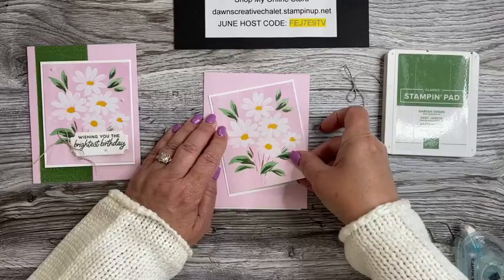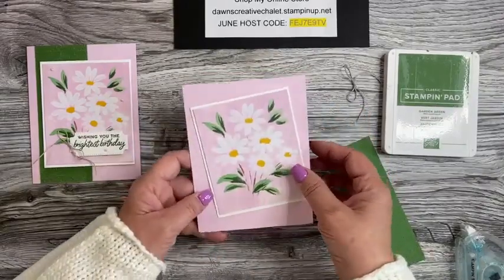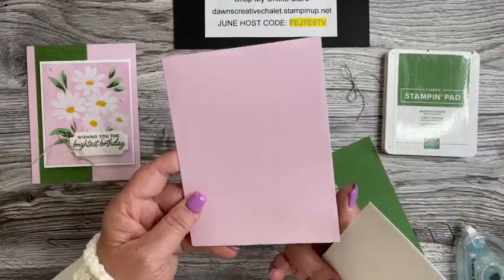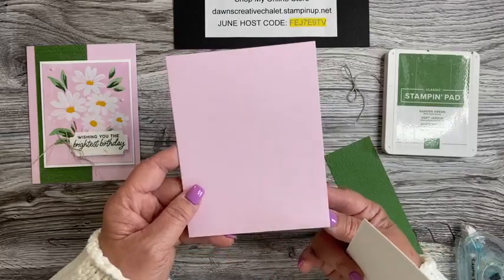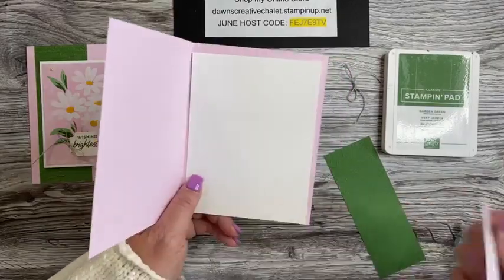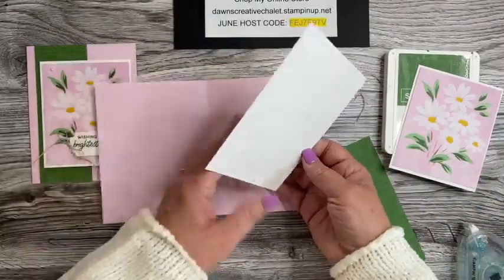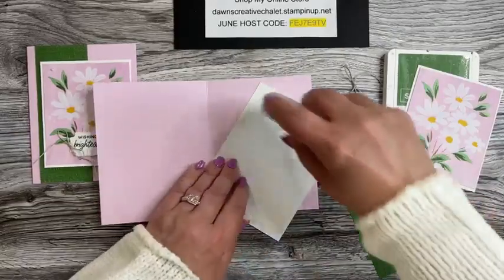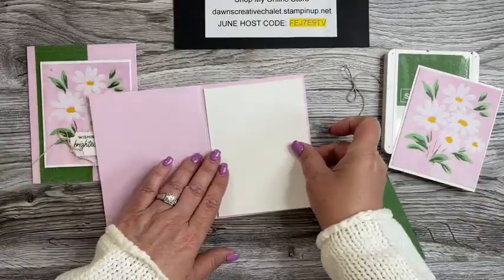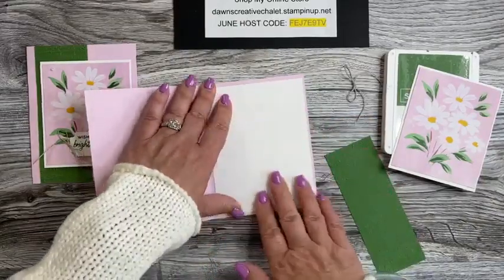The card base is, like I said, if I didn't already, because I get yapping and I forget what I talk about, this is Bubble Bath, cut at 5.5 by 8.5 and scored at 4.25. And then on the inside is a piece of basic white, which is 4 by 5.25. So we're going to go ahead. I call this my little liner piece inside the card. To me, it just gives that little extra finishing touch.